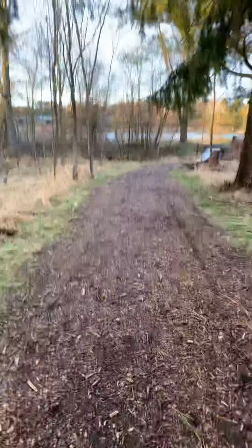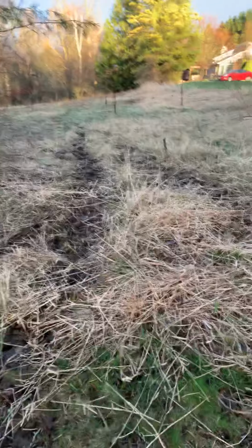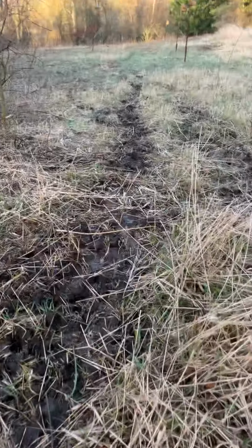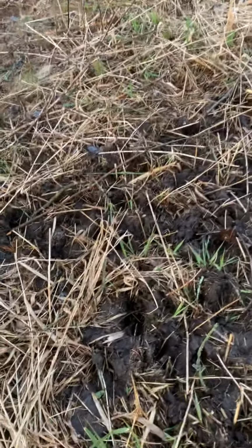So I'm just exploring a little bit and I want to see if I can find those deer. Look at this, this is the path that I just saw them walking on. You can see that they travel the same path a lot of times because they've packed it down, especially in the winter when the snow gets deep. They'll travel the same path.